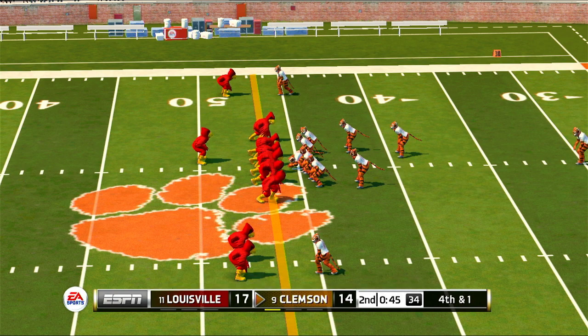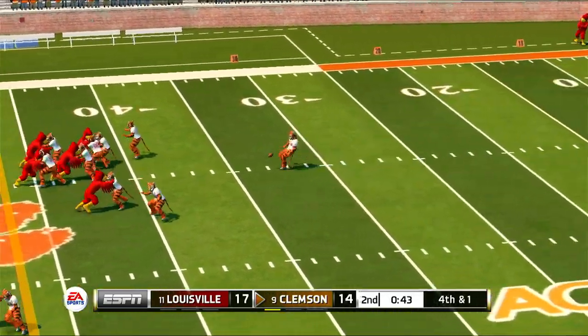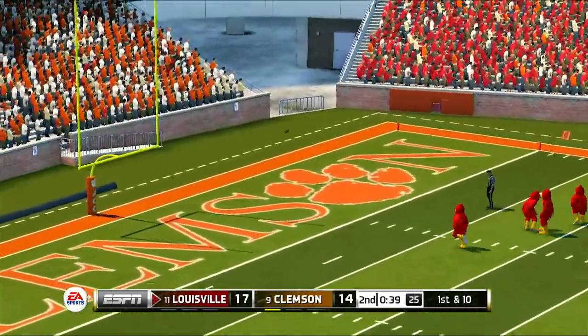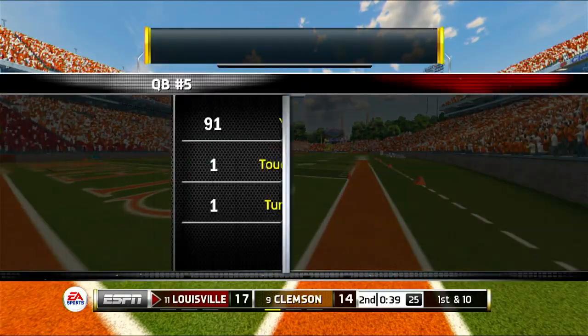Well, the offense hurt themselves by digging themselves into a hole on first and second down. So the defense didn't really have to put too much thought in how to defend on that third down. This one's going to be down in the end zone for a touchback.